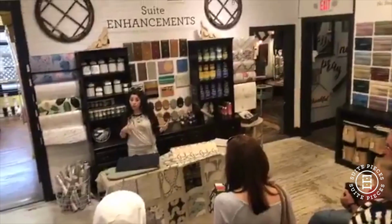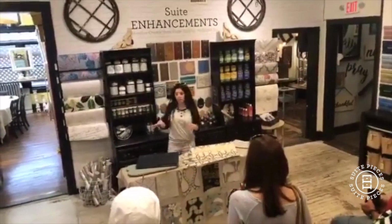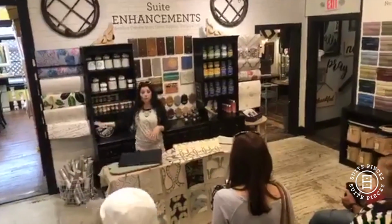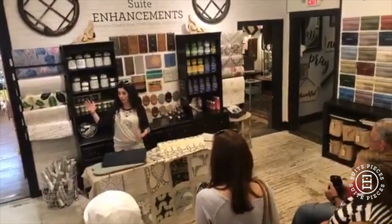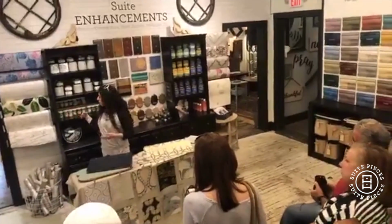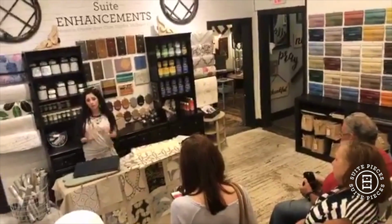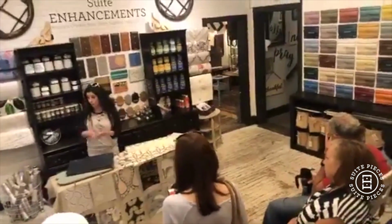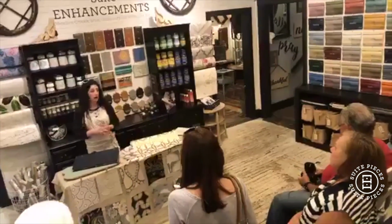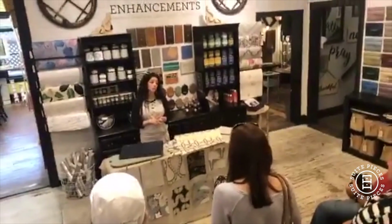Now the cool thing about Sweet Pieces, one of the cool things, is we also sell Tempaper by the foot. So if you don't need a whole roll and you just want to do the back of a bookcase, you can buy it by the foot. Any of the ones that we have in stock, we do sell by the foot. If it's something that we don't carry in stock, you need to order a minimum of 10 feet in order to buy it by the foot. So we can order them for you. And the other really awesome thing is Tempaper is really close to us.